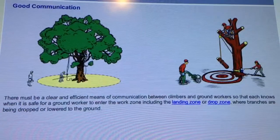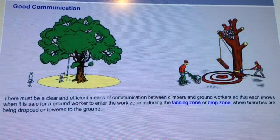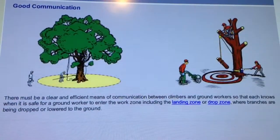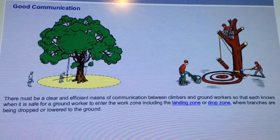There must be a clear and efficient means of communication between climbers and ground workers so that each knows when it is safe for a ground worker to enter the work zone, including the landing zone or drop zone where branches are being dropped or lowered to the ground.